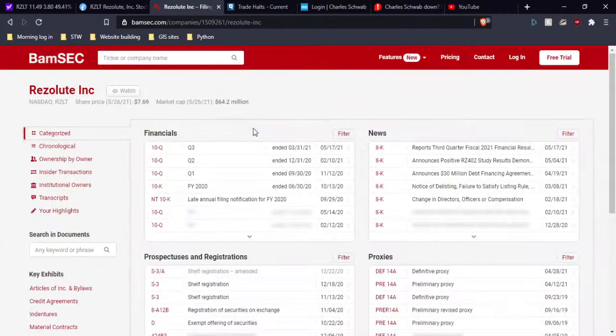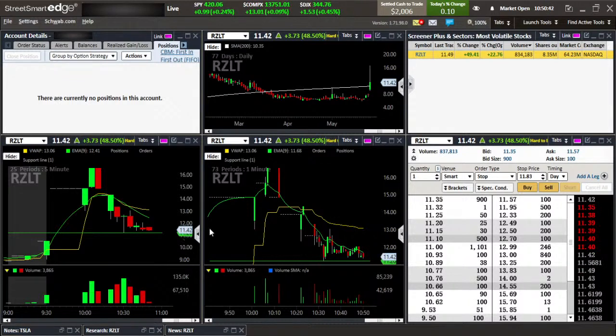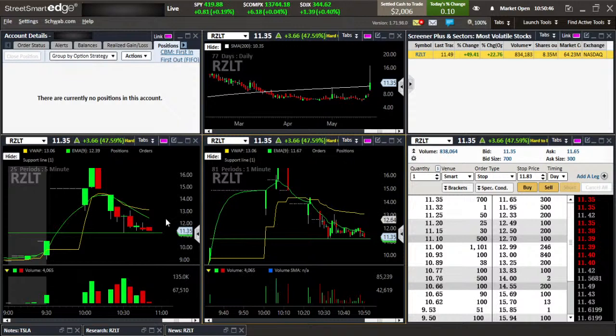Back over there. Looking like it's trying to break down. Was thinking it was going to hold up that 11.20, but not looking so good now. Long way away from the 9 EMA.